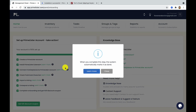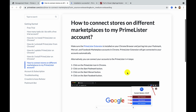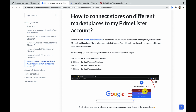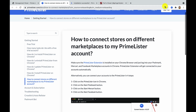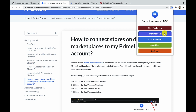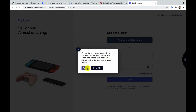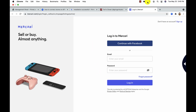So when you click on this, it's going to take you here and it's going to say, hey, how do you actually connect them? Super simple to connect. All you do is click start on whichever platform you want, and then it's going to ask you to log in. So for example, because I don't use Mercari, let's say start Mercari. What it'll do is take you to the Mercari login screen, and this is where you can log in and connect your marketplace.